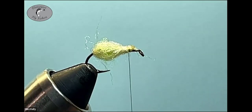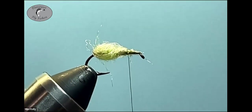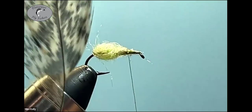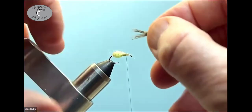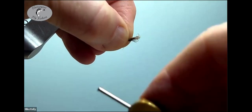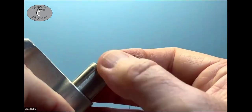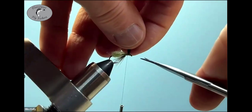So I'm going to go ahead and cut the rest of that loose. I can use that for the next fly. And then make sure that's tied down good. Now, the next thing I'm going to do is take, like I said, I had a speckled feather here. I'm going to take about four or five barbs off of that rachis. Bunch them together and tie that in underneath to form the legs. And then I'll cut those butts away.